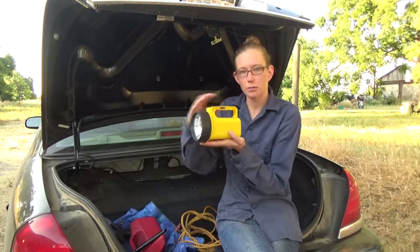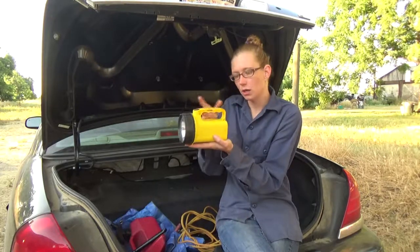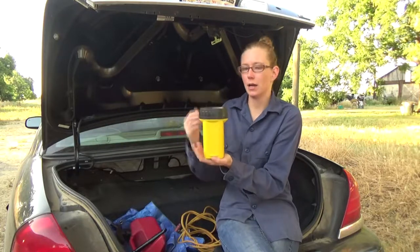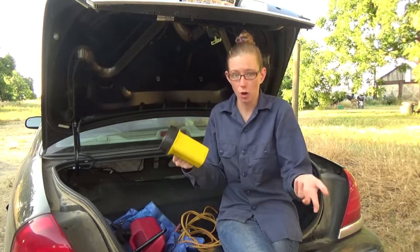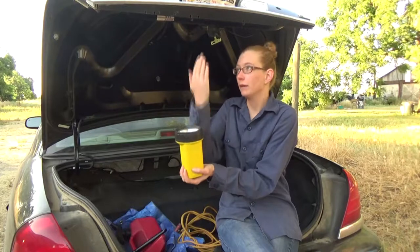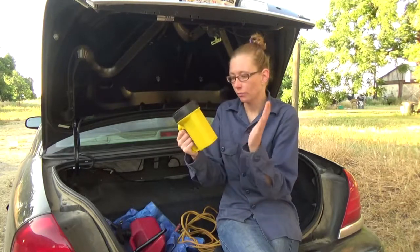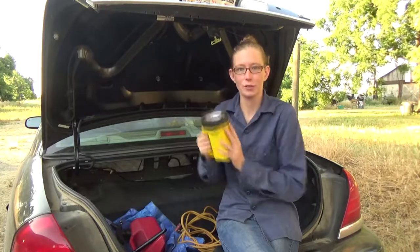So these are good. You can sit them level like this. You can prop them up with something, or you can sit them on the back like this, and in case you need to get under the car, this will provide that nice stable light when you're under there. So this can be your best friend in a dark situation.